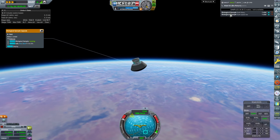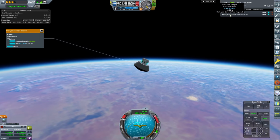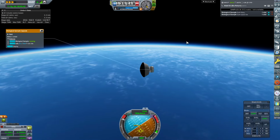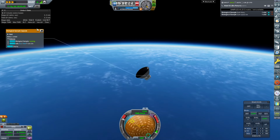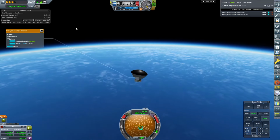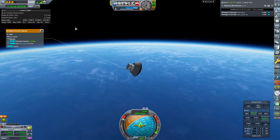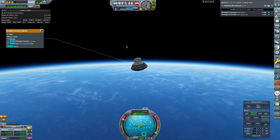1.1, 2.2. So we're on 3.3, 3.4, 3.5. Yeah, we're going to have a nice chunk of science actually coming back, which should be enough for our next bit of research. Actually, that's nice, isn't it? I like that. We do need to decide what we're going to do science-wise, because we don't have any missions after this.